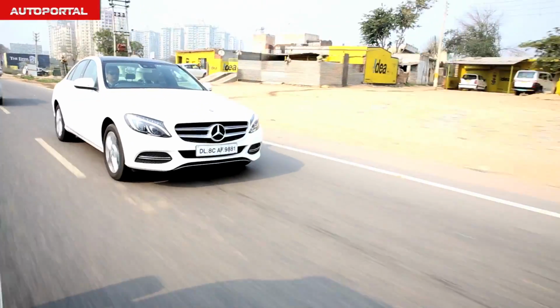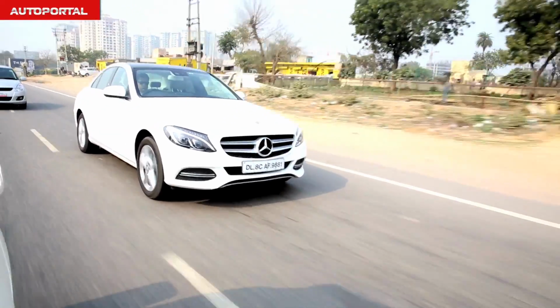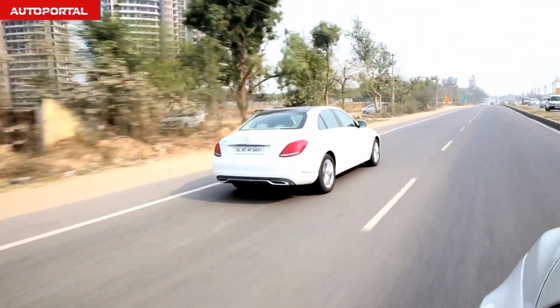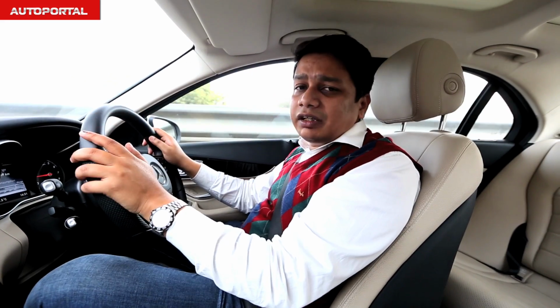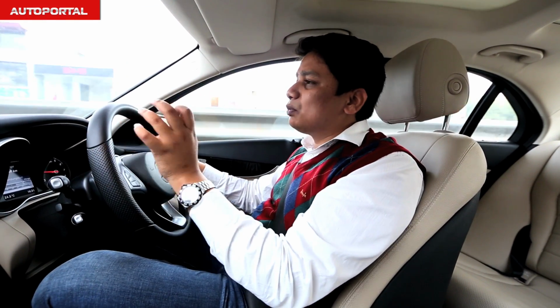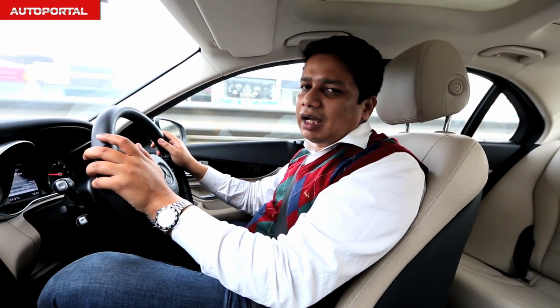Well, the C-Class's motor is very punchy and powerful, but it's also a very quiet motor. It's inherently a very silent motor, and that makes the cabin a very relaxing place to be in, and you can actually hear a pin drop inside this cabin. Minimal tire noise and minimal wind noise are the key highlights of this cabin.